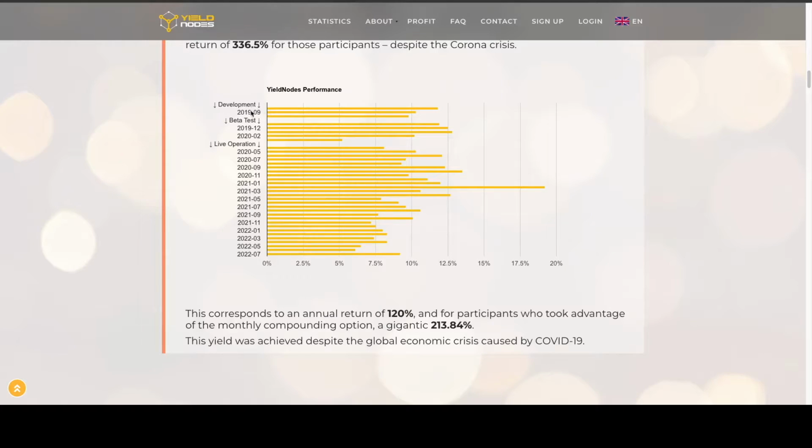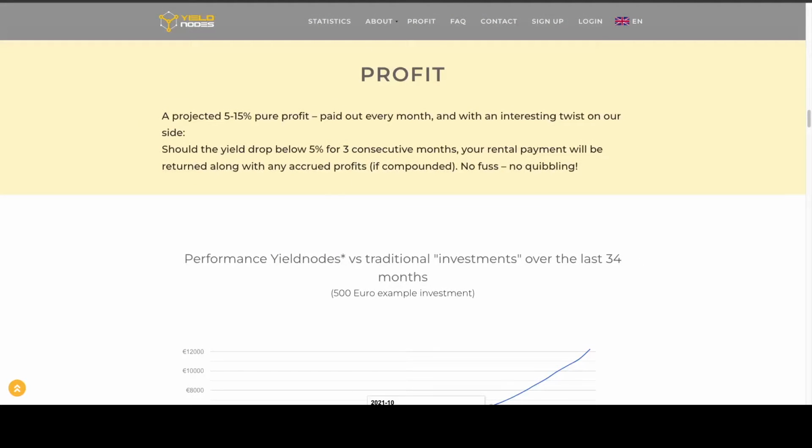If we look at Yieldnodes' performance since the development of 2019 September, we consistently stayed above 5% passive income per month. Sometimes we had very good months that almost got you up to 20% gain on account per month, completely passive. And all over it's averaging out at roughly 9.2%. And if we take a look at Yieldnodes' profit, we can see a projected 5 to 15% pure profit paid out every month, completely passive. And there's an interesting twist: should the yield drop below 5% for 3 consecutive months, your rental payment will be returned along with any accrued profits if compounded.